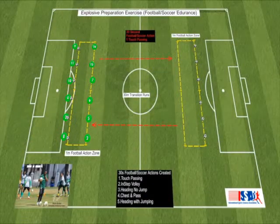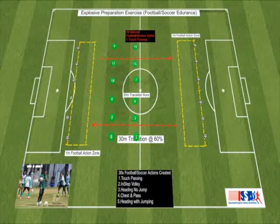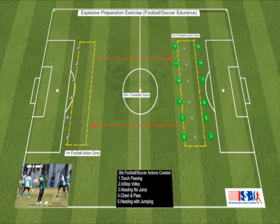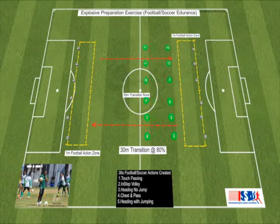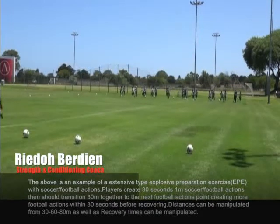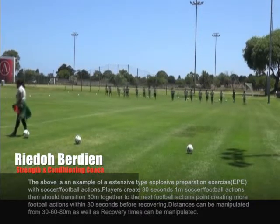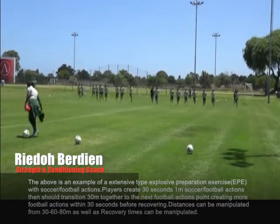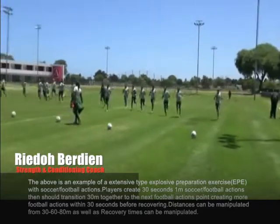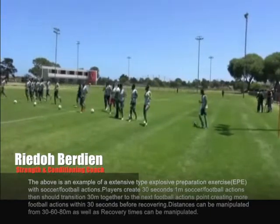The above is an example of an extensive type explosive preparation exercise, known as EPE, with football actions. Players create 30 seconds of 1 meter football actions, then transition 30 meters together to the next football action point, creating more football actions within the 30 seconds. Before recovery, distances can be manipulated from 30, 60, 80 meters, as well as the recovery times.